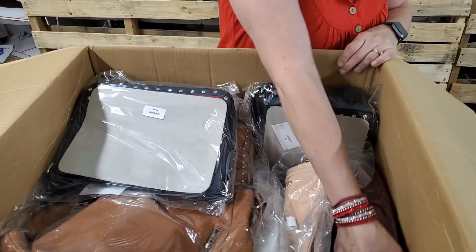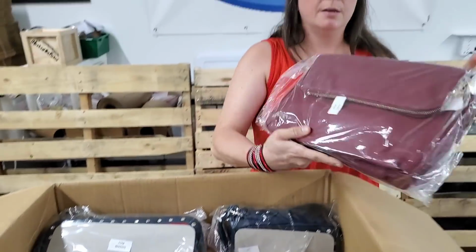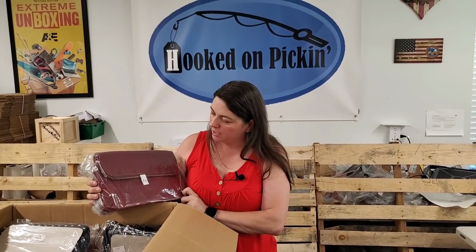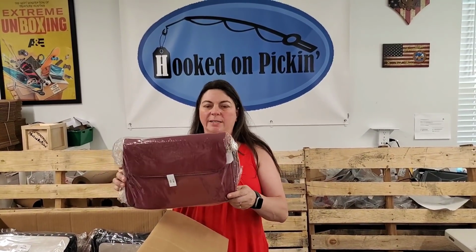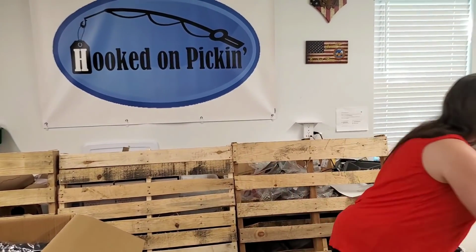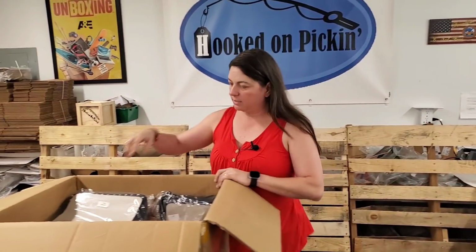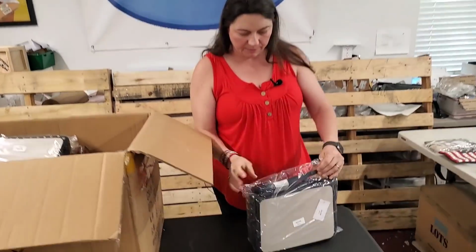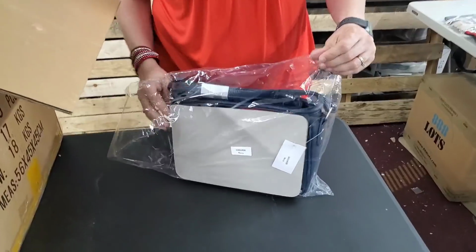Then let's see what else we got. Okay, here's a burgundy one. Remember I told you that black one with the fold over flap that had the really deep comes in different colors. So this one's called a red wine color, kind of a darker burgundy. So that's just like the black one I pulled out. That is a concealed carry. Here is one of these. This I believe is a concealed carry as well.